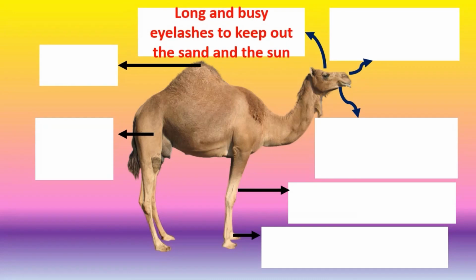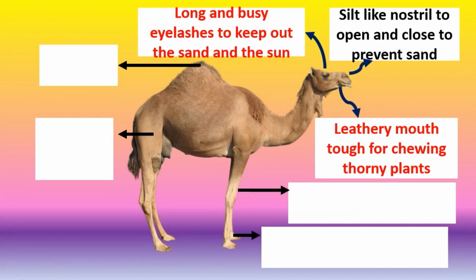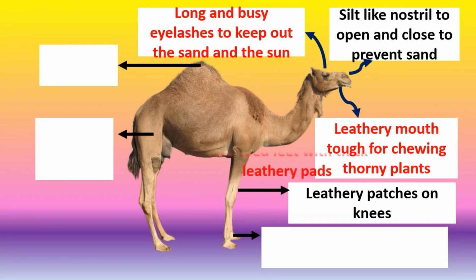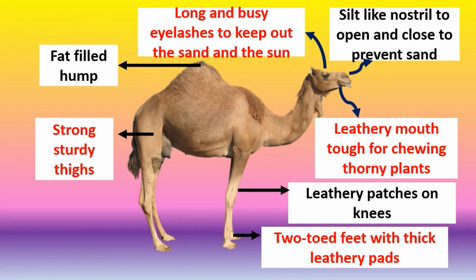Camels have long and bushy eyelashes to keep out the sand and the sun. Their stilt-like nostrils open and close to prevent sand getting inside. They have a leathery mouth, tough for chewing thorny plants. They have leathery patches on their knees. They have two-toed feet with thick leathery pads. Camels have strong stubby thighs, and their humps are filled with fat.